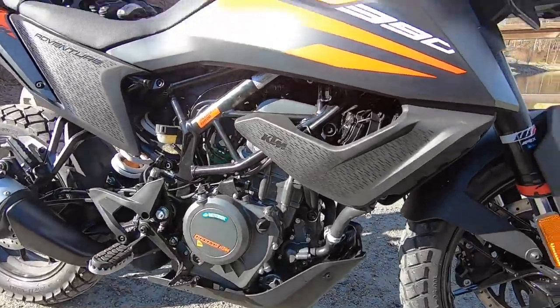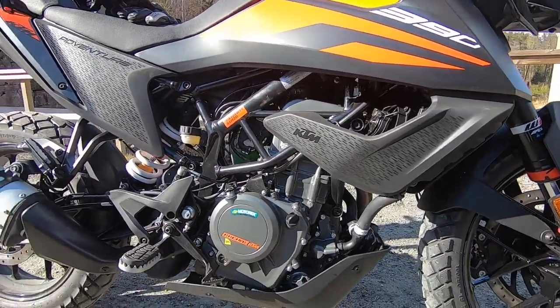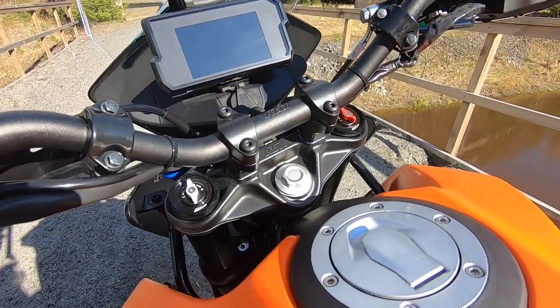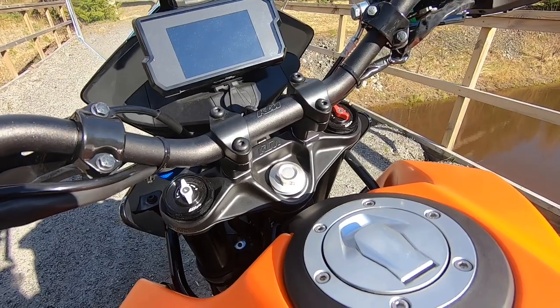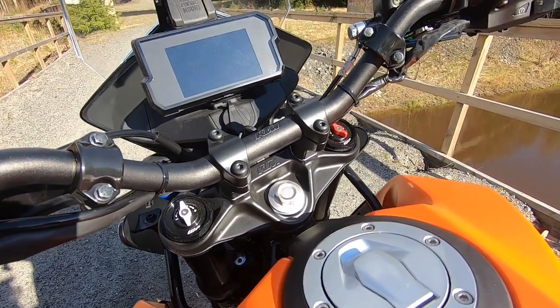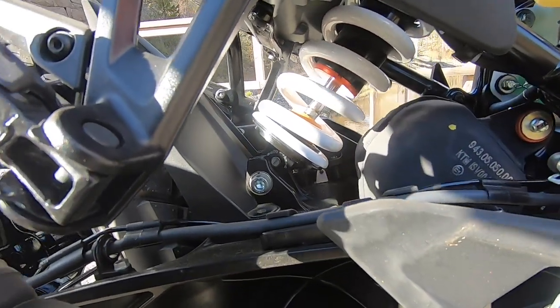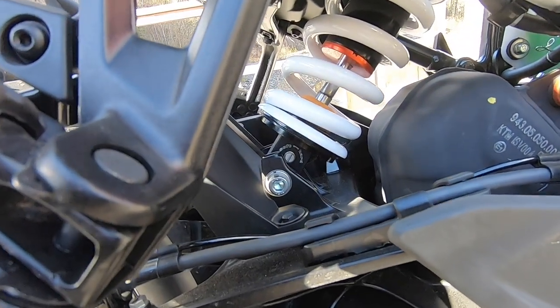370 cc's, it says 390, very nimble engine. You have adjustable suspension, compression and rebound. You have some adjustability on that too, I see.